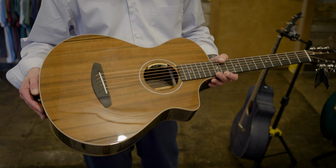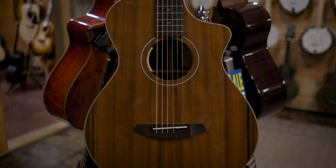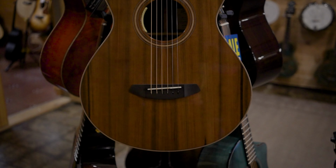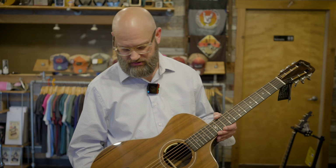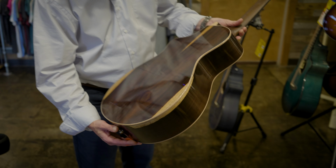Now, of course, I think one of the most spectacular things about Breedlove is the way that they treat their woods. Everything from whenever they are harvesting them to when they're building their instrument, they don't cut any corners when it comes to treating their tone woods with the utmost respect, including this Brazilian rosewood back and sides.